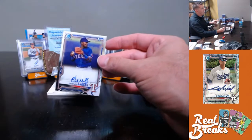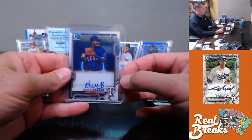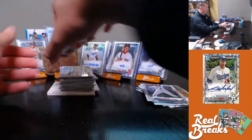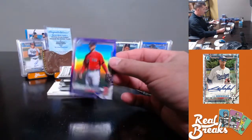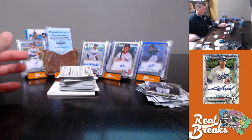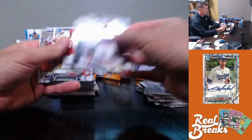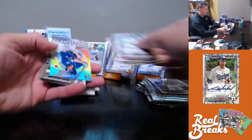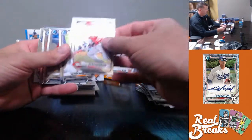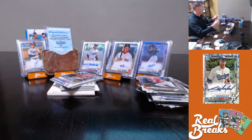There you go, Rangers. Is it Steve? Oh, all the first autos. Good chase for the Rangers. Great break there. Jeter Downs. The Red Sox. Purple. We're rocking here on box 11. Santana, catcher. There you go, Eric. Couple autos for the Giants. Nice Giants break.